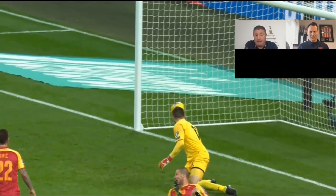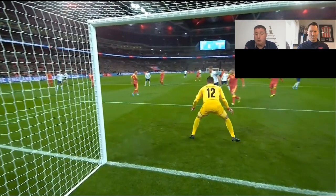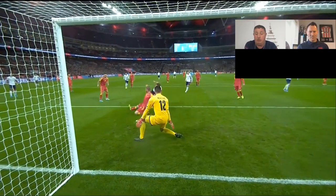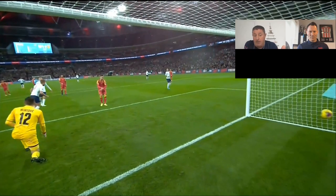People sometimes say, how does he get to do that? He will have done those things in training. And we talk about the three R's, the realism, relevance, repetition. He will have done those things so many times in training. And I guarantee that that won't be a one-time thing that he's done. It looked to me like there was an unconscious competence in what he did there.